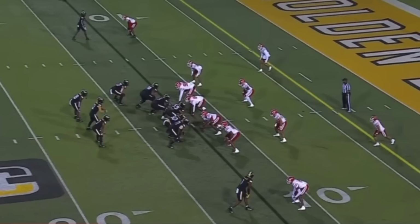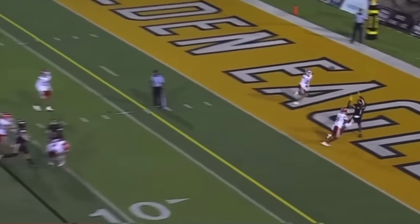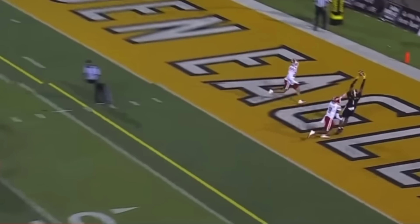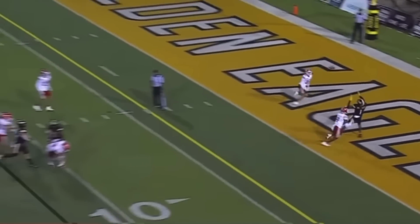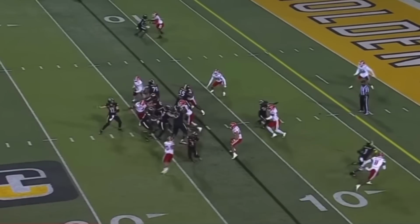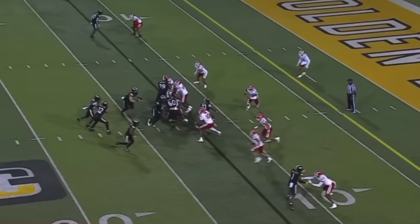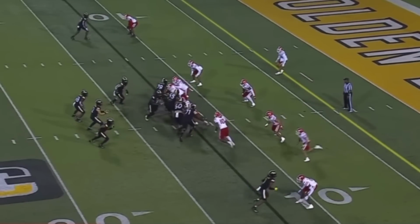Jason Brownlee, bottom of your screen, hesitation skip release, wins to the inside, and then once again, phenomenal ball skills outside his frame. Look at him high point this football, the fluidity in the air. This is exactly what you want from a 6'3" athlete. Great job from Brownlee. But once again, you don't get that right in the NFL if you can't separate. And he separates with the hesitation, skip release.